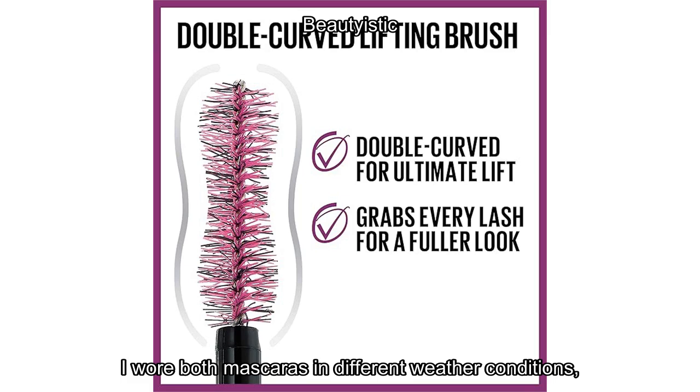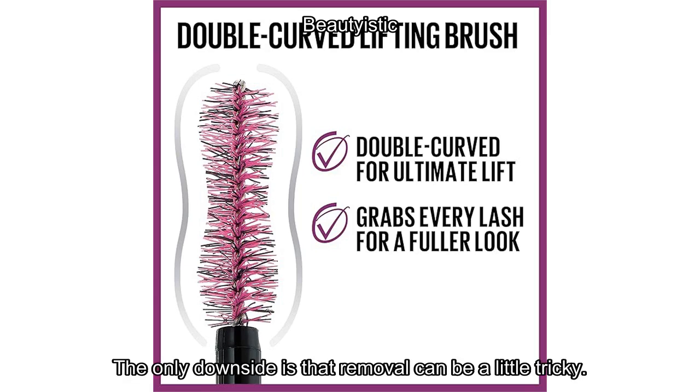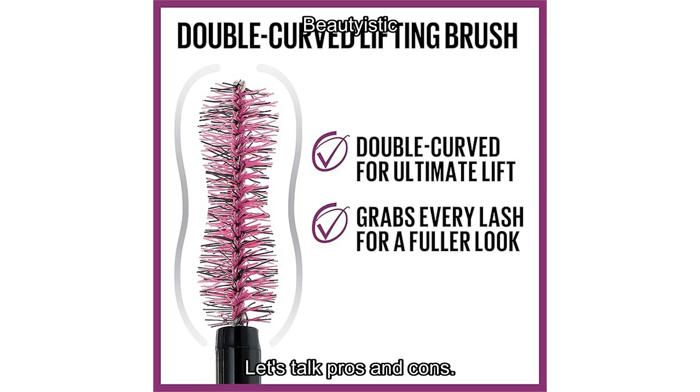I wore both mascaras in different weather conditions, and both held up well, with no smudging or flaking throughout the day. The only downside is that removal can be a little tricky. You definitely need a good makeup remover, especially for the Falsies Lash Lift. Let's talk pros and cons.